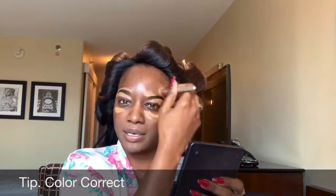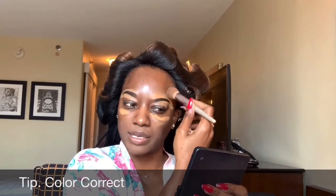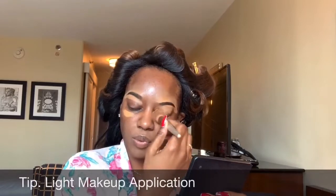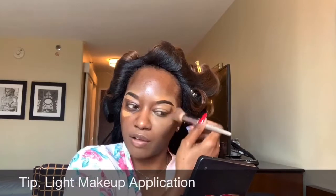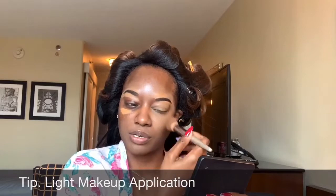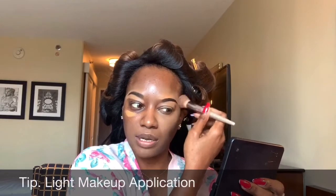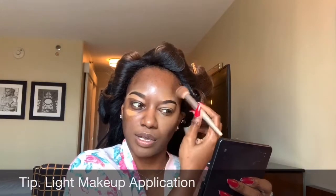So the next step is to color correct, but just using as little product as possible. Blending nicely, but using a thin layer, right? So that's the next step, Phoenicia. We want to make sure that we're not using a lot of product. And that's something that Trish McEvoy talks about as well. We don't want to wear makeup that we look like an entirely different person. We want to wear makeup where we still look like ourselves, but our skin is enhanced because of the products that we're using, right?